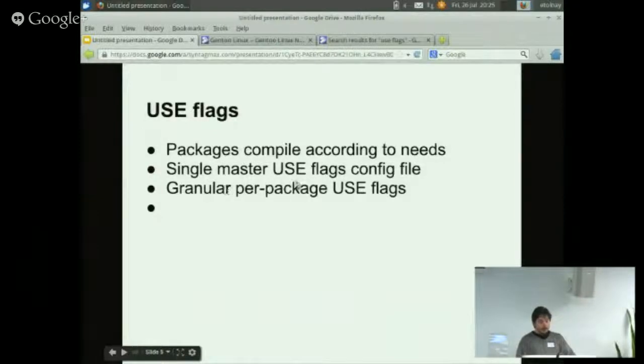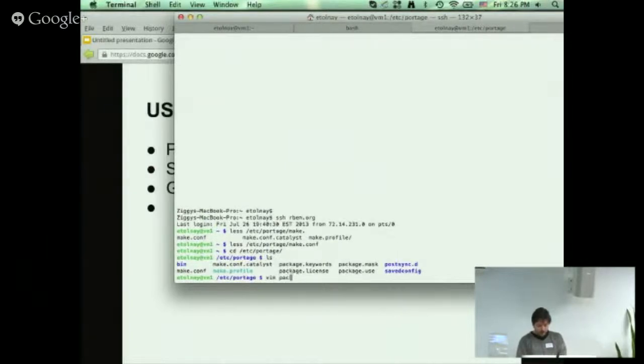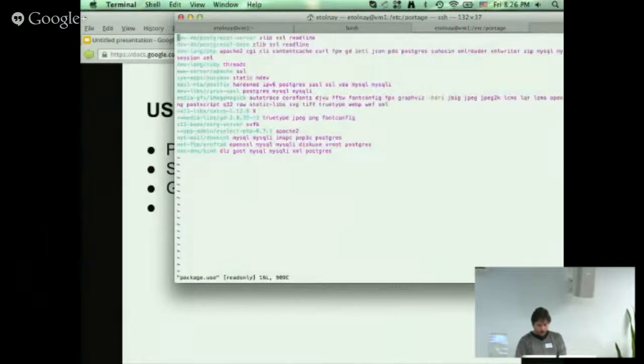And then you have granular per-package USE flags, like I do have here. Just a few settings per package, so it's very easy to understand what it is that you're after with every package.